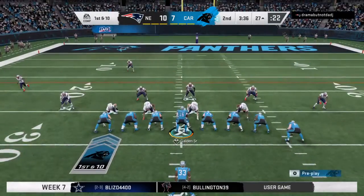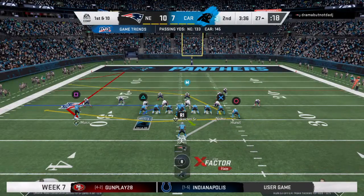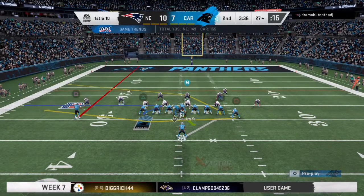Let's go, D. Big series right here. Rush in. Rush in. 66. Jump.